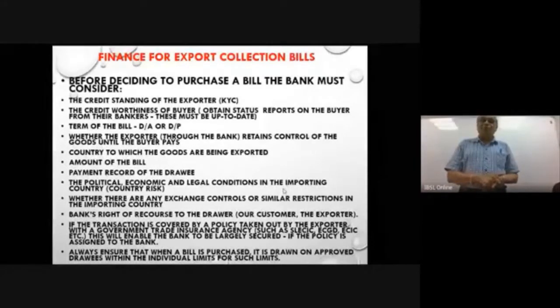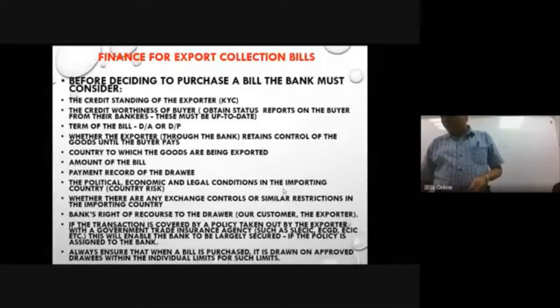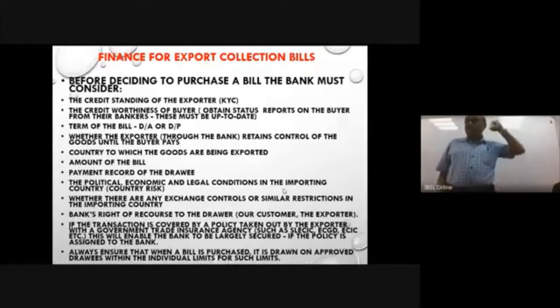worried about the creditworthiness of the buyer? Because in collection, not the bank, the customer, the importer has to pay. So if that guy is a crook and if he doesn't have the money to do the payment, then the exporter can forget about the money. So that is why we have to see the credit worthiness of the buyer.